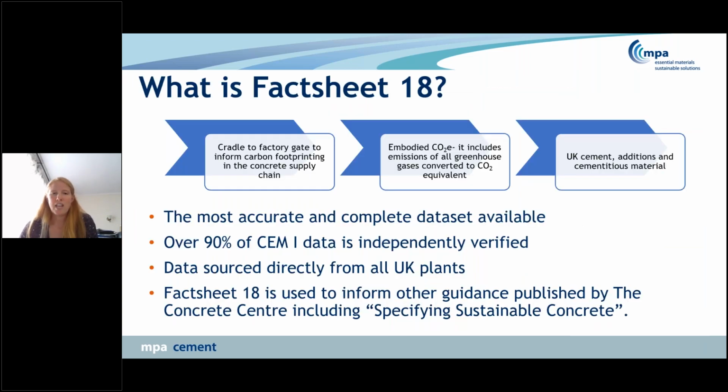So now back to Factsheet 18. Factsheet 18 is a cradle to factory gate analysis of all greenhouse gas emissions associated with UK cement, additions and cementitious material. It is the most accurate and complete data set available for cementitious materials because the data is sourced directly from UK plants and the majority of the data, over 90%, is independently verified. MPA's aim in producing it is for it to be freely available to all for use in informing carbon footprinting in the concrete supply chain.